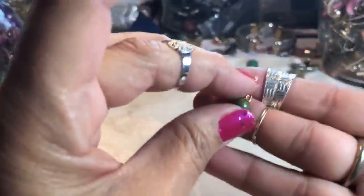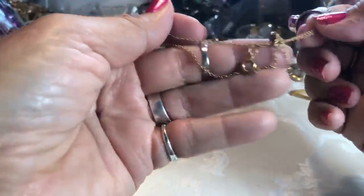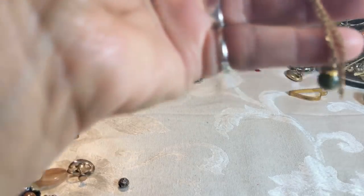Okay. Here's a pretty little, looks like a jade bead or something. I'm not sure if it's genuine or not. Excuse that ink on my hands. Let me look at this jump ring, see if we see anything on that. I see some discoloration and no soldering. That's not a good sign. So, nope. Just a little jade bead.